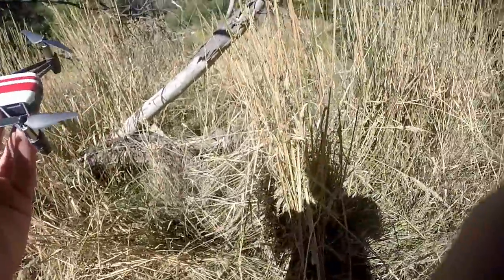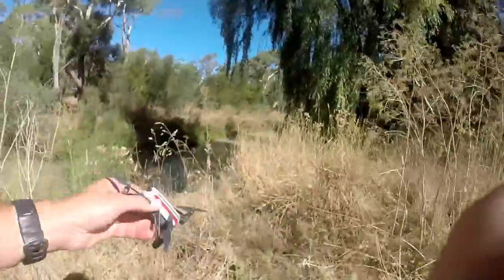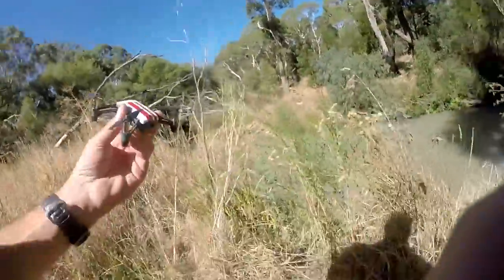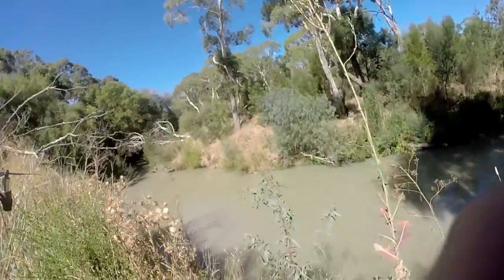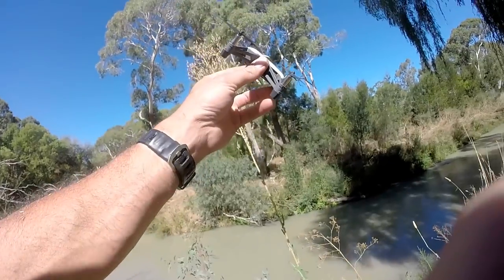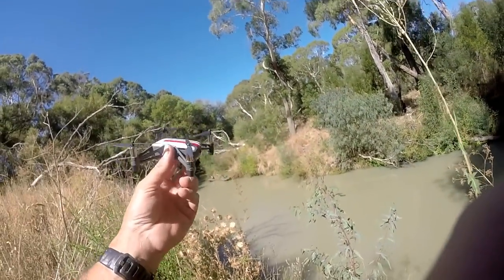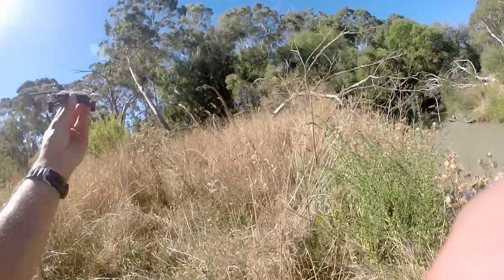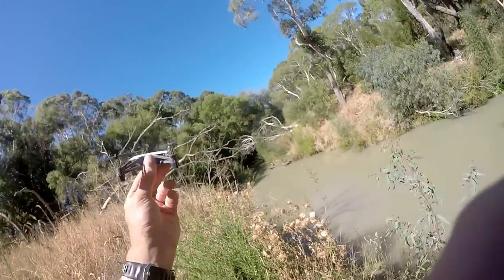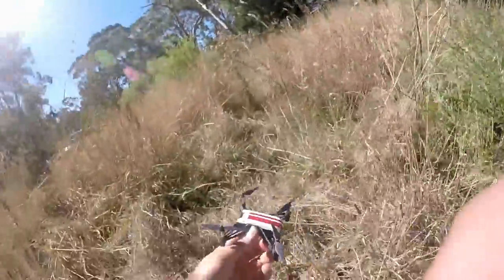Crazy unit. Not too sure what happened there, guys. Oh, the things you do for the Tello. So, just to recap, big river, me over there, point of interest flight, not going down over here. Little warning. Yeah. I'll call it top tip.